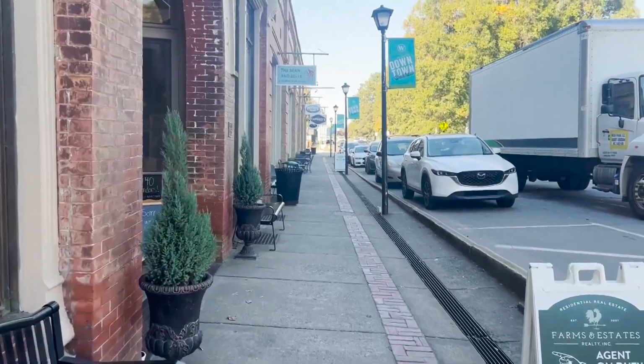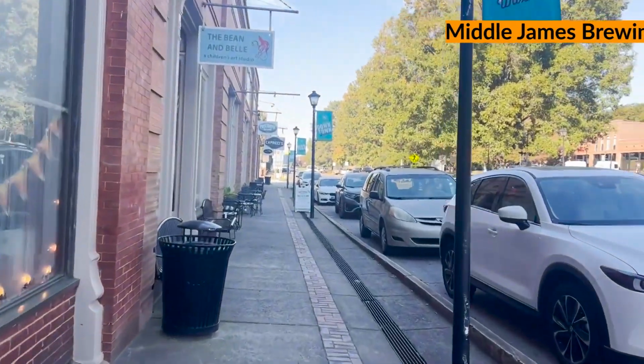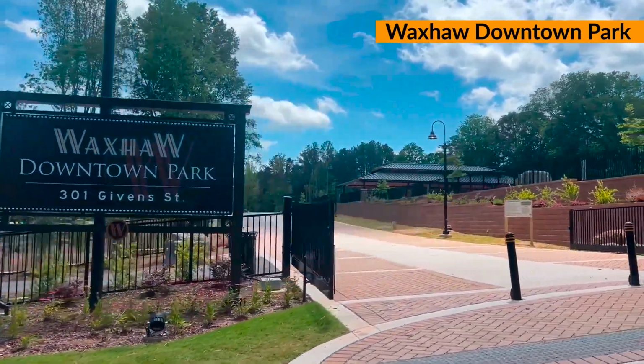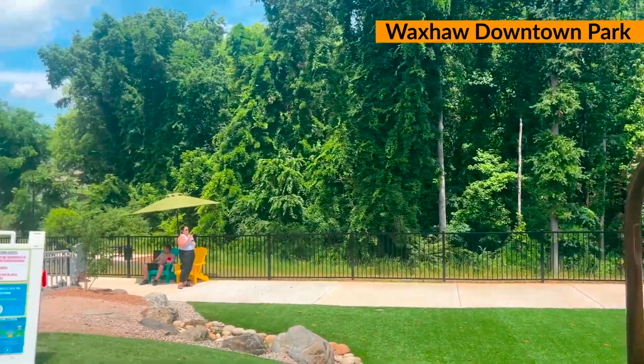In addition to the community itself, what Milbridge really brings to the table is its location. Located in the heart of Waxhaw, you have downtown Waxhaw just minutes from the community, so you can take part in taking a stroll downtown, go to the brand new Middle James Brewery, little shops right there within downtown. And the downtown area has a brand new downtown Waxhaw Park, which has all brand new slides, playground area, additional activities that this park has to offer.